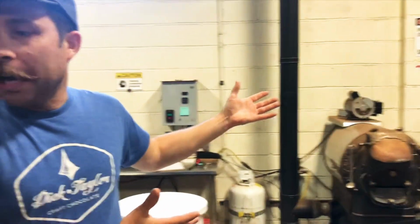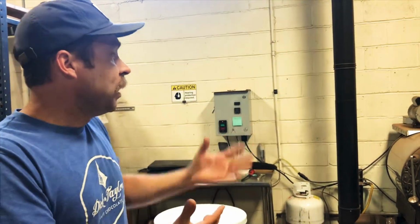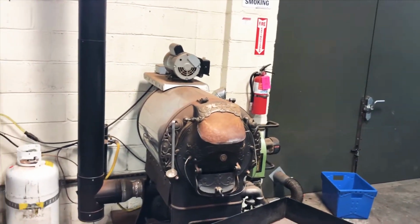Okay. From there, we roast the beans. A lot of this equipment, Adam and I restored ourselves. We were carpenters before and love equipment. And so this is an old coffee roaster from 1910. We actually got this over in Orville and trucked it over here and fixed it up. And so that's what we roast all of our cacao in.